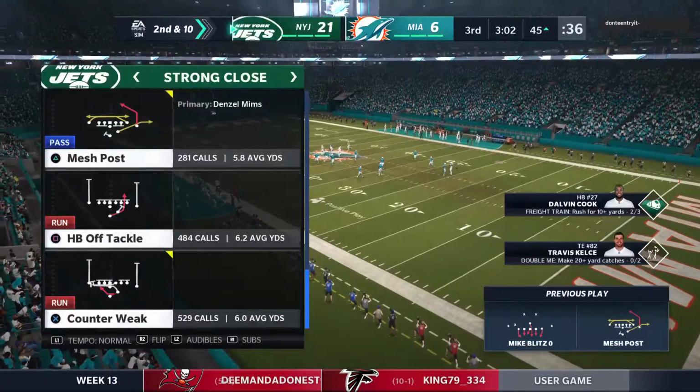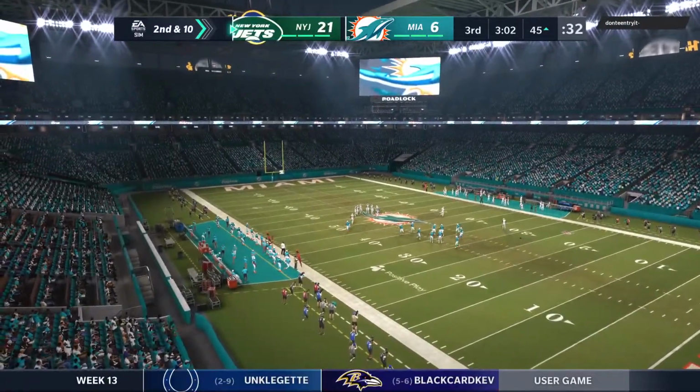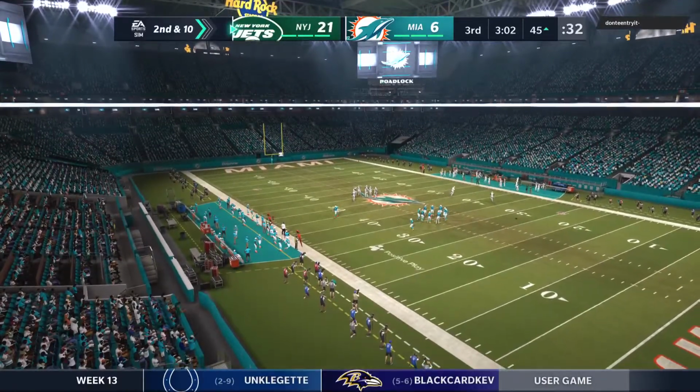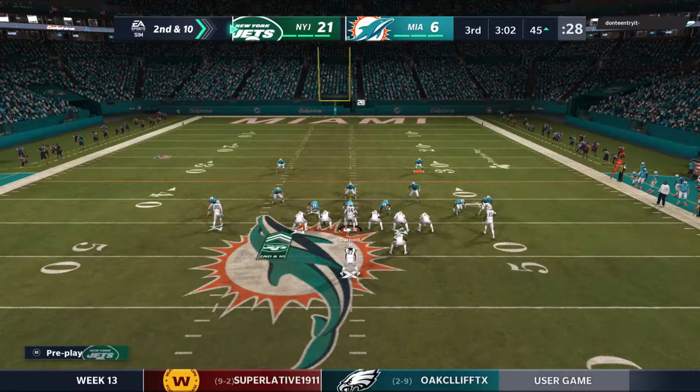Give it to Denzel Mims that time. That'll bring up second down. So much about defending the pass is being able to be right there at the moment the ball gets to the receiver. Right in his hip pocket, helping force that incompletion.